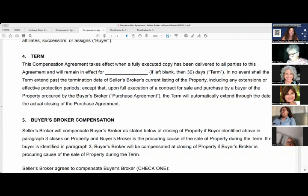In no event shall this term extend past the termination date of seller's broker's current listing of the property, including any extension. So the same thing, effective protection periods, except that upon full execution of the contract for sale and purchase by the buyer of the property procured by the buyer's broker, which is the purchase agreement, the term will automatically extend through the date of the actual closing of the purchase agreement. So again, if the listing terminates while you're under contract, you're good. But if the listing terminates before you submit that offer, this is null and void. Okay?